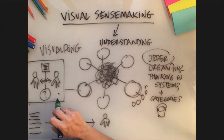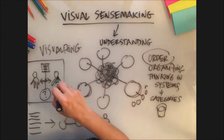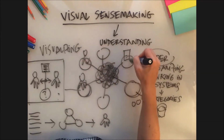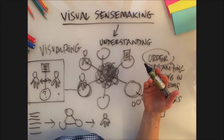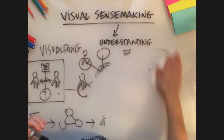This is a very simple example, but when you have something really complex, the idea that I can do this and figure out who the people are and what the information is helps me think about my problem in a much faster and easier way. So this is a little bit about what visual sense making is, and the skills.